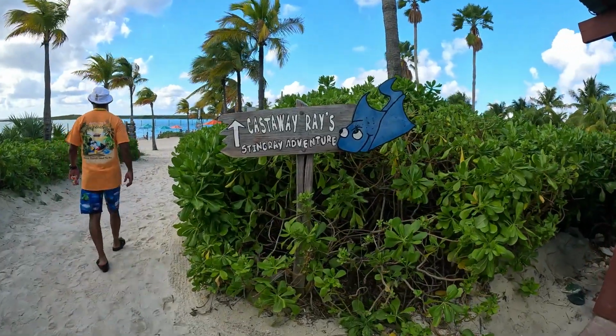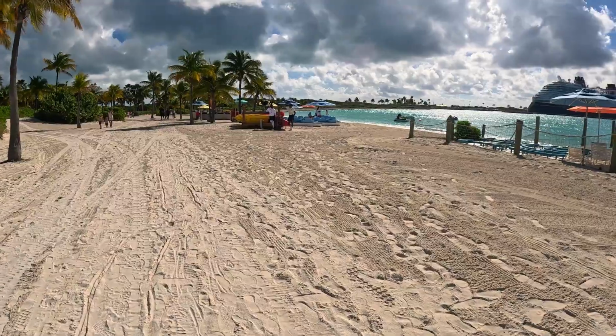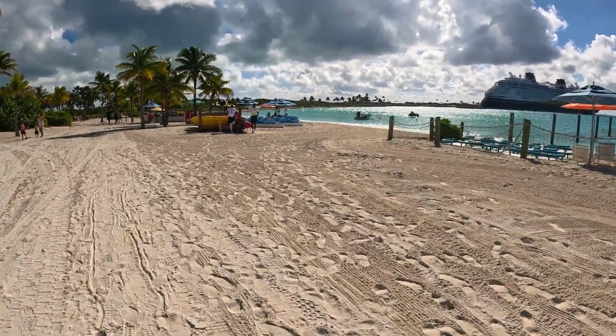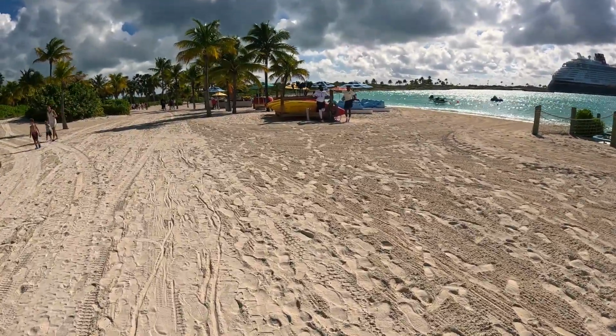Stingray Adventure is where all of the snorkeling activity takes place. You can rent a watercraft. We tried to, but they didn't let anyone go out there because of the weather. It was too windy.